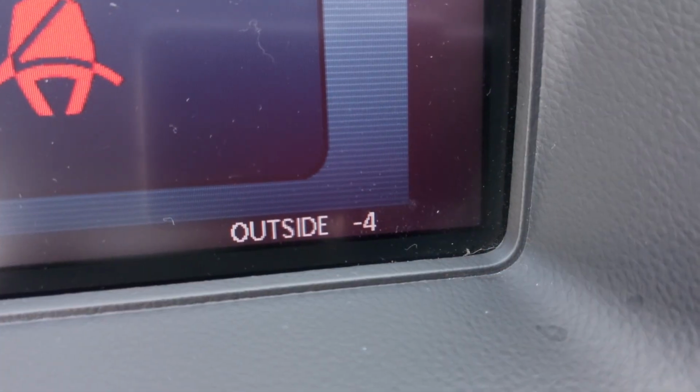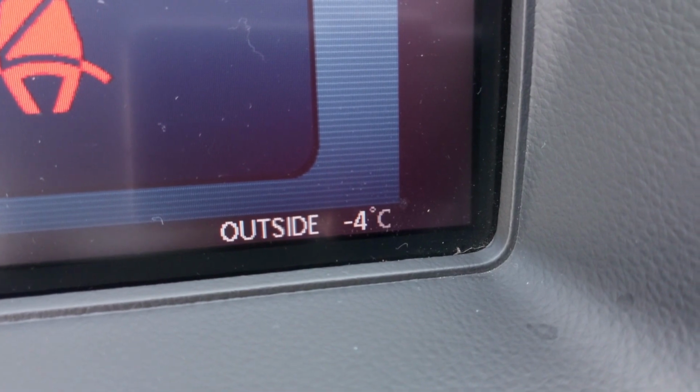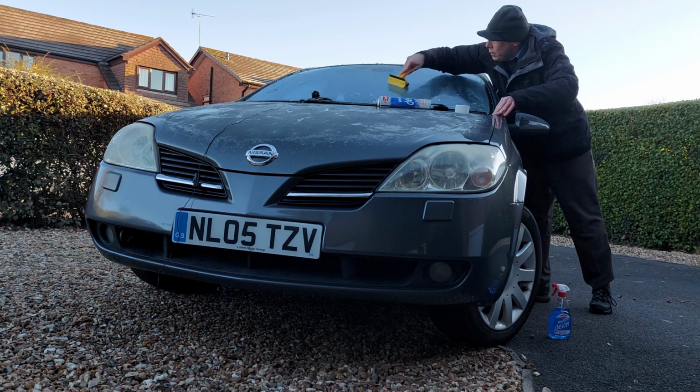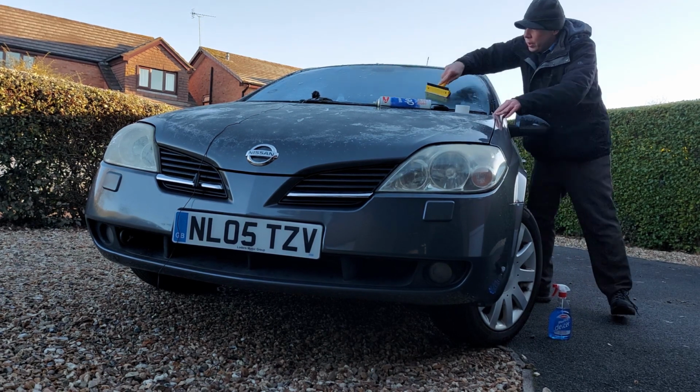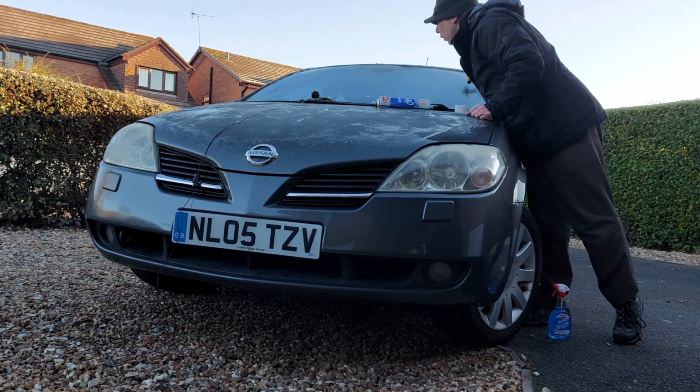Look at that, -4 degrees Celsius. No wonder I'm freezing. So let's scrape off the windscreen and see if one can of de-icer performed better than the other. And after this momentous experiment, I can exclusively reveal there's no difference. Oh well.